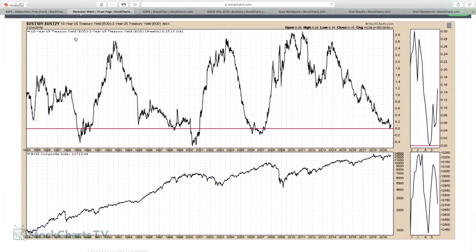Here is the spread between the 10-year and the 2-year, and you can see we're down in the bottom right-hand corner here and dipping. This chart, I've got to zoom in on the last little bit here on the next chart.